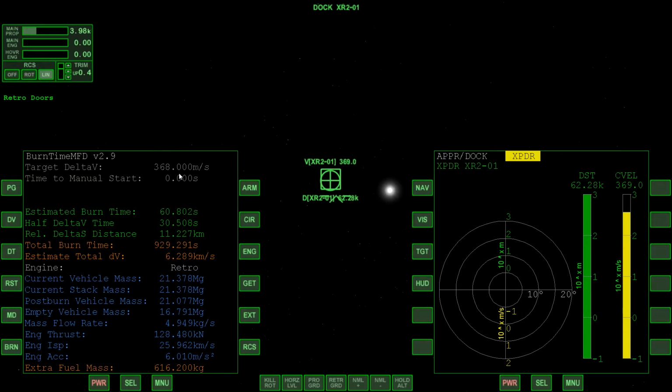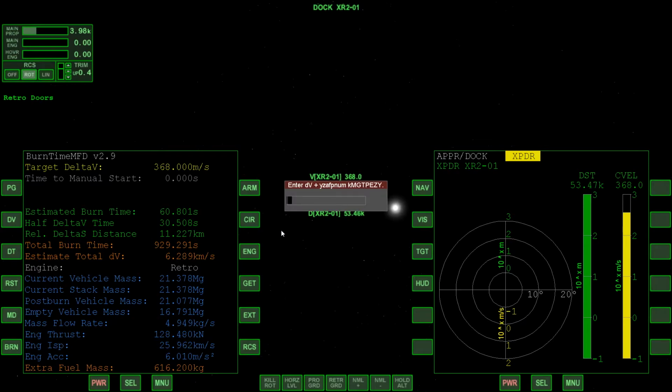So in order for us to scrub 368 meters per second with our retro engines, we're looking at 11.2 kilometers in distance. That still hasn't changed a lot, but it's closing pretty quickly. Rotation. So I'm going to rotate, and we're going to point at that velocity vector. And we're going to get ready to burn here in just a moment. So let's update our DV now. It's 367. By the time it comes around, I bet it's going to be 365. Okay, there's 365.